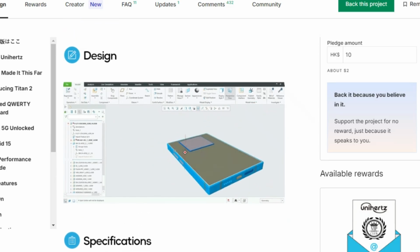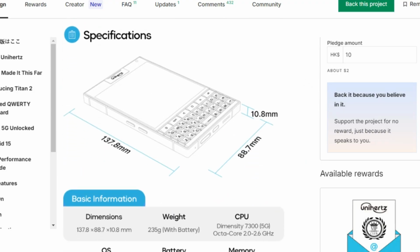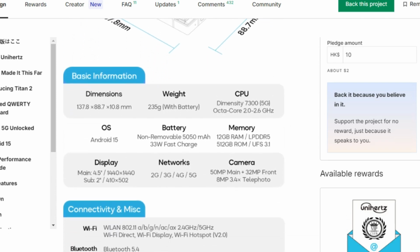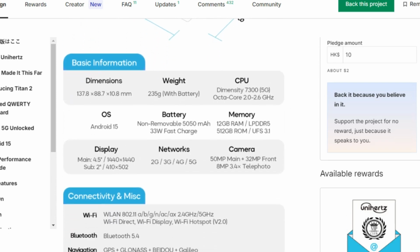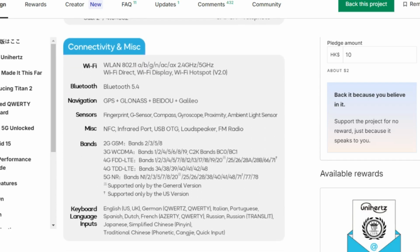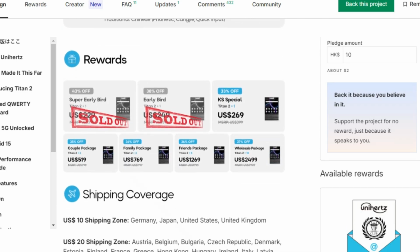Pricing positions it as a premium niche device rather than a mass-market competitor. After the campaign, retail price will likely settle around $399 based on previous Unihertz models. The phone includes all standard smartphone features like fingerprint unlocking, facial recognition, and wireless payments. Special additions include an IR blaster and FM radio receiver.